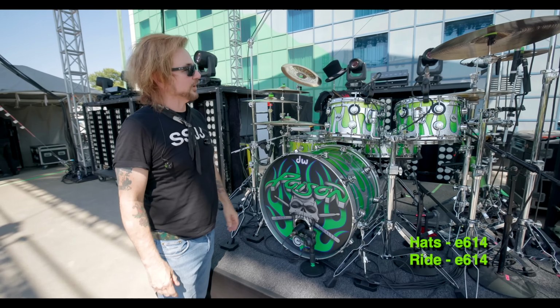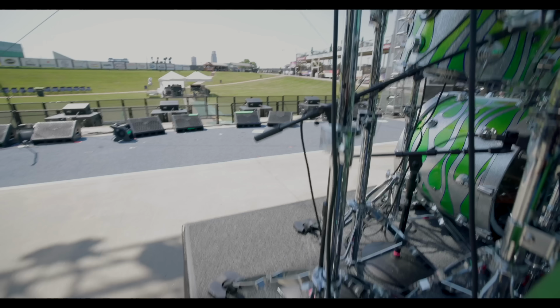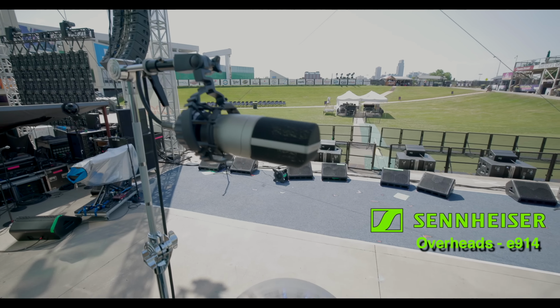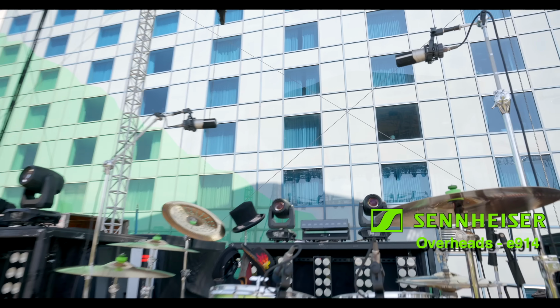It's a condenser mic. And if you go all the way up here to the overheads are 914s, which sound really, really great. I mean, it's just a nice full sound. I get that little bit of crispy edge to it. It just gives that extra bit of pop to it.